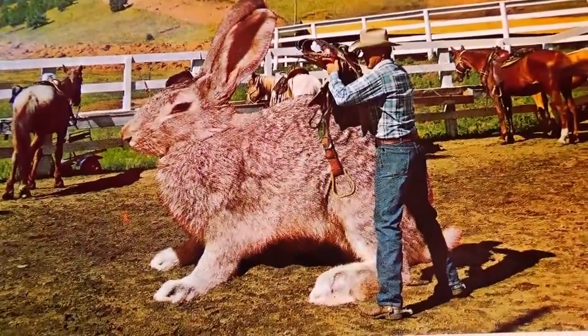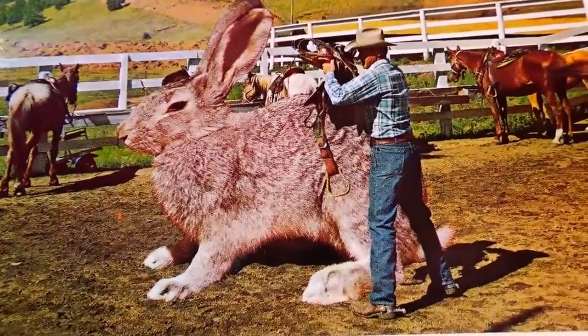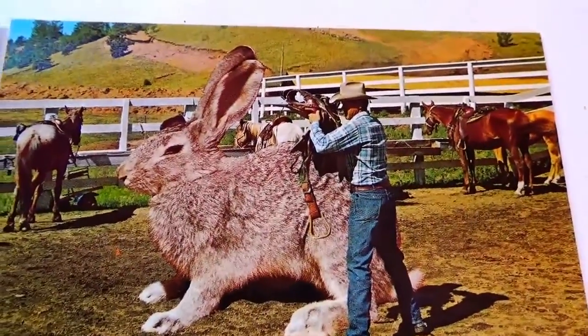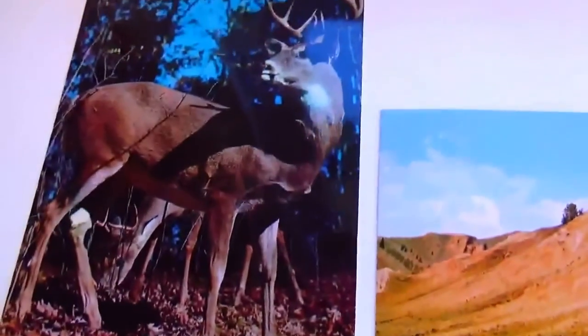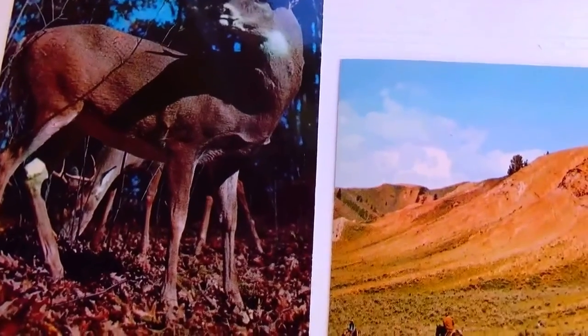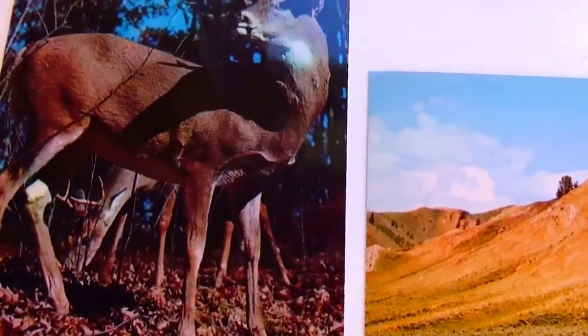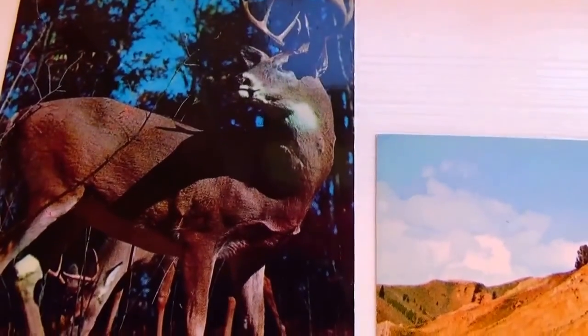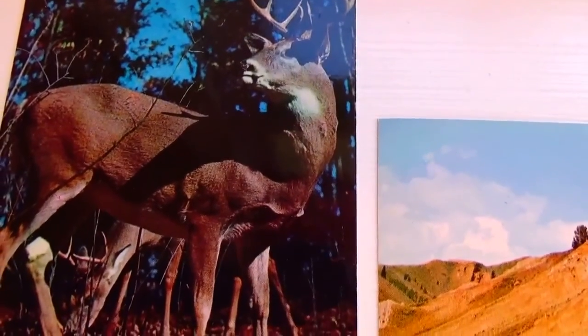Alright, today we're bringing you postcards of animals. All kinds of animals. Alright, so we'll start right here. Look at that. That's just beautiful. Lovely deer. Look at the rack on them. That's just wonderful.